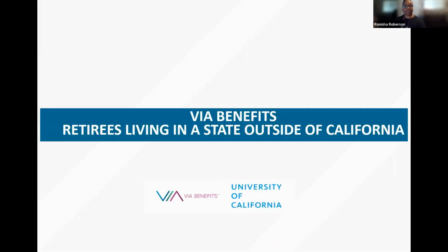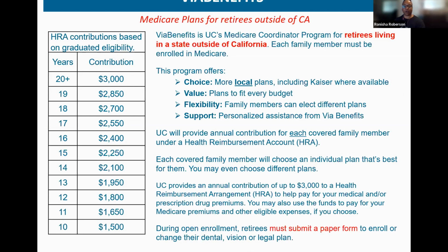VIA Benefits for retirees living outside the state of California. If you reside outside the state of California and all family members are enrolled in Medicare, your benefits will be administered through VIA Benefits. VIA Benefits is UC's Medicare Coordinator Program for retirees living outside of California. This program offers choice, value, flexibility, and support with more local plans to fit every budget that allows family members to elect different plans and receive personalized assistance.